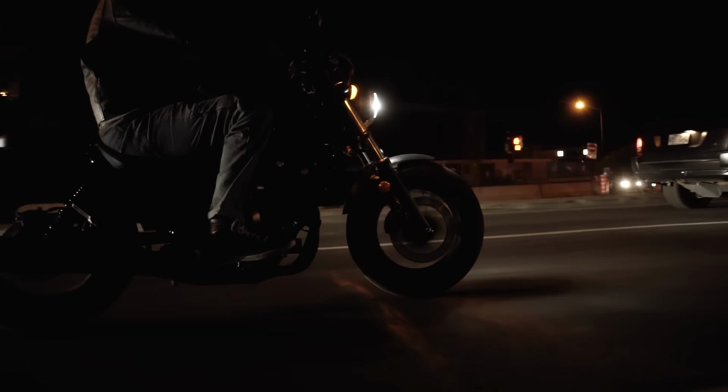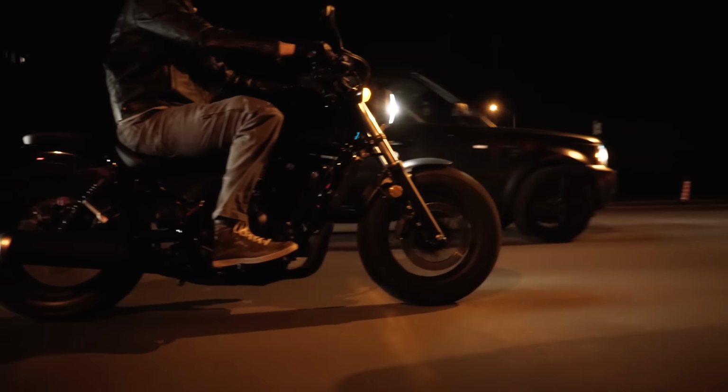You want to hear a funny joke? Honda Rebel. There ain't nothing less rebellious than a Honda. They're the vanilla of motorcycle makers.